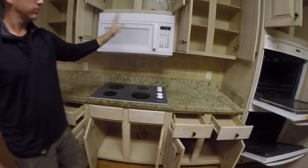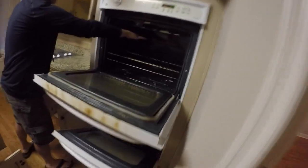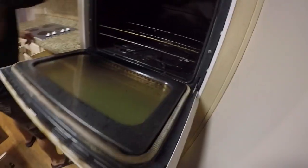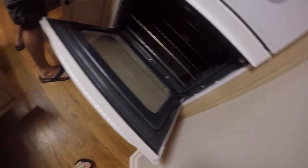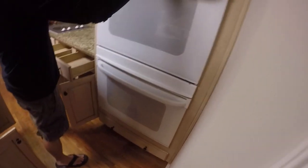Light works. That all works. Cabinets are all cleared out here. Up here you can feel the heat inside. I can. The oven works. It could use a little cleaning, but not bad at all. I can turn on the self-cleaner real quick. It's self-cleaning. No problem.